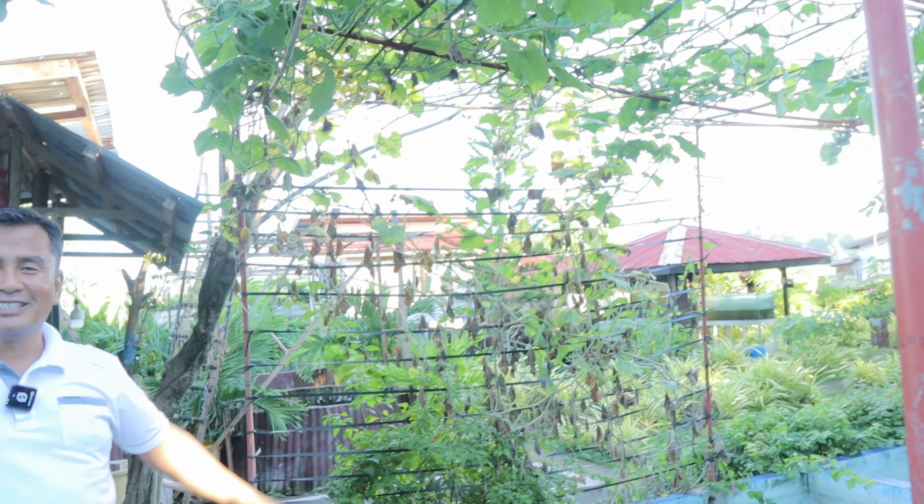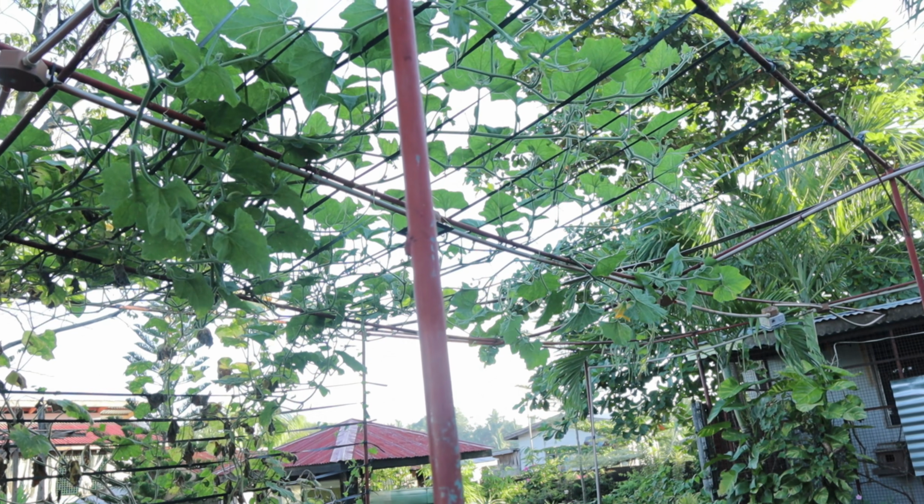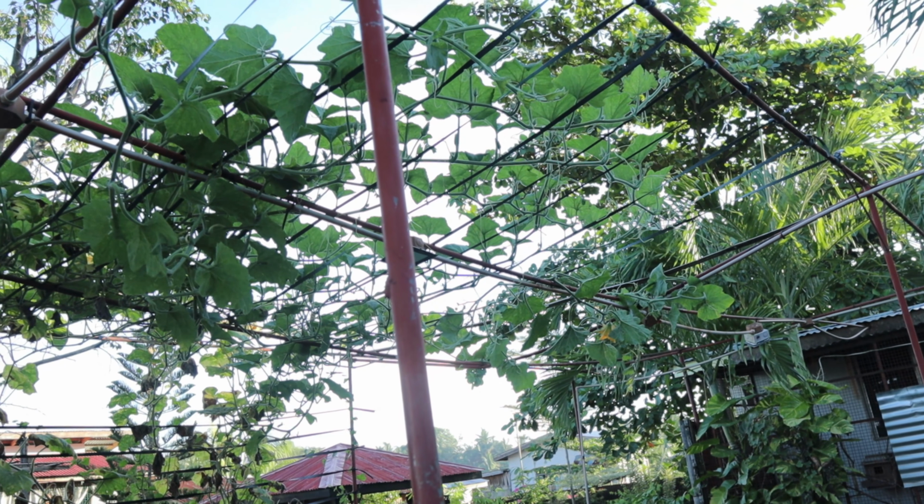So you see that we have here this red squash that's really thriving, and I hope that this will bear fruit, because as we can see, there are already flowers.